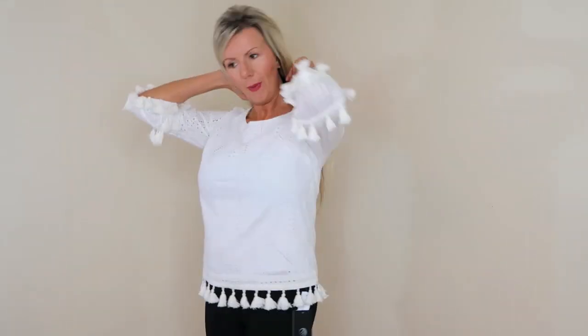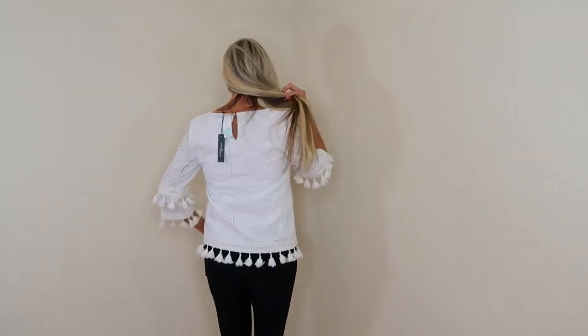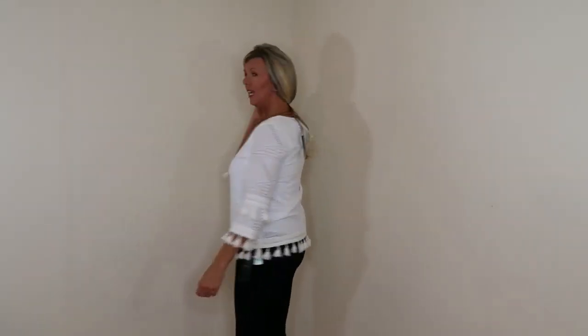I don't particularly care for all the tassels. I think they're super cute on a lot of people, don't get me wrong. I just don't know if I like them for me particularly. Show you the back. It is a beautifully made blouse. I just don't think it's particularly my style.